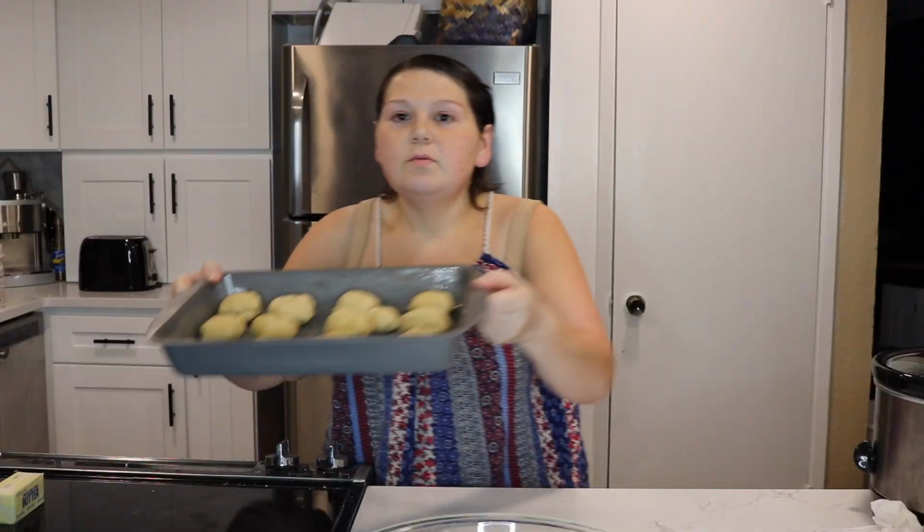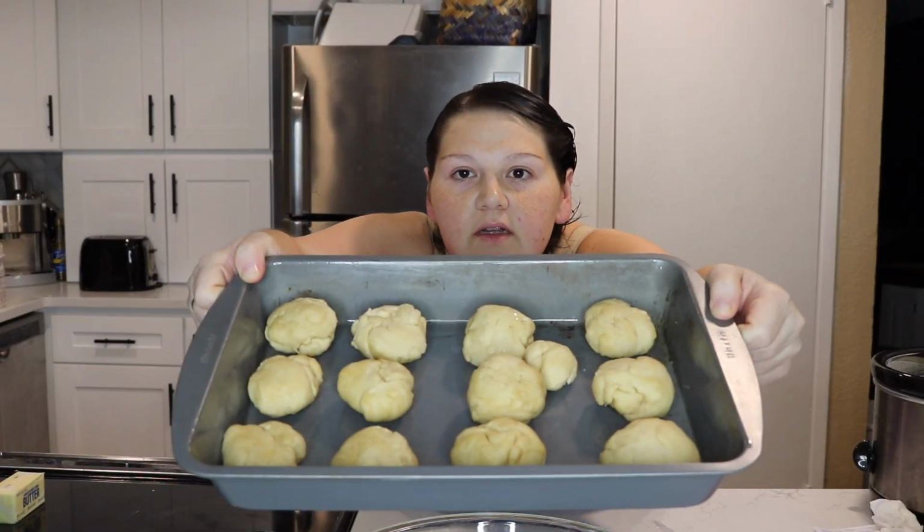Depending on what size of rolls you want, I'm going to make my rolls about this big, because remember, they'll rise. It smells really good. This is what they all look like. They're not perfect looking, but that's okay. Then you're gonna cover these up and let these proof for about 45 minutes or so, give or take. And then we'll be ready to bake our bread.